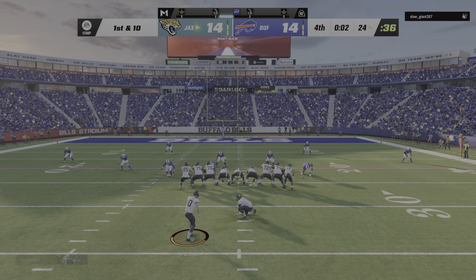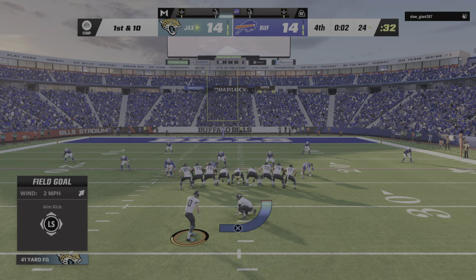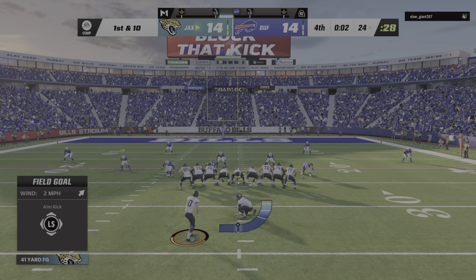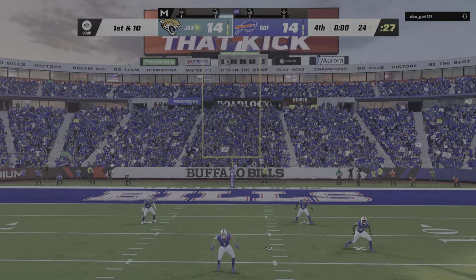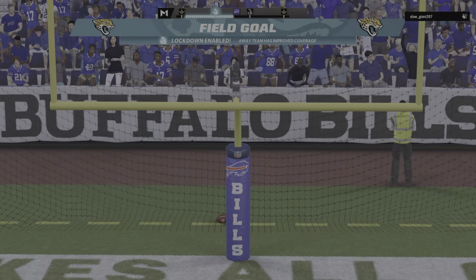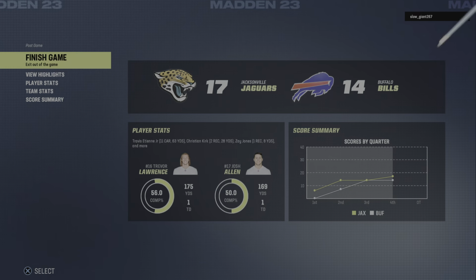Every eye in the stadium locked in on Riley Patterson. 2 seconds on the clock. This for the win. And this one is right through. And the Jaguars have won the game. So this will be a win for Jacksonville. Charles.